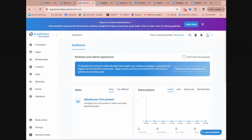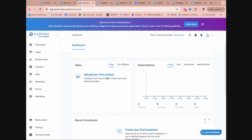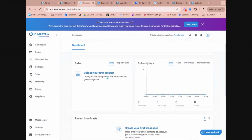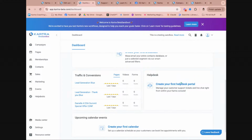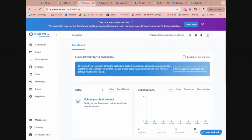I noticed that here under sales, it says upload your first product, which the word upload just does not make sense because we're actually not uploading anything when we're setting up our product, right? We're not uploading. And also, you'll notice that broadcasts say create your first broadcast, create your first help desk portal, create your first calendar. So, honestly, this should say create your first product. So, I'm going to open up a ticket and just let them know that.